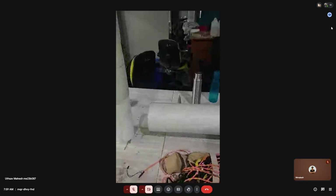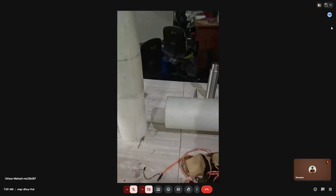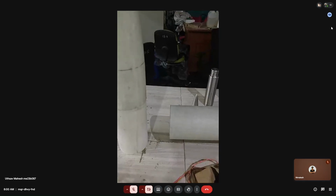Shear pins, we have the ones that we used for our previous year rocket. We have the shear pins of 2 diameter. I'm just trying to see if there's everything covered here.